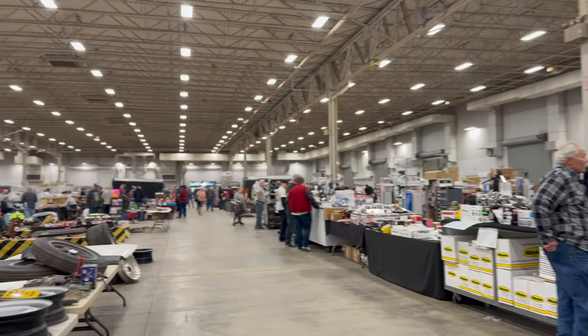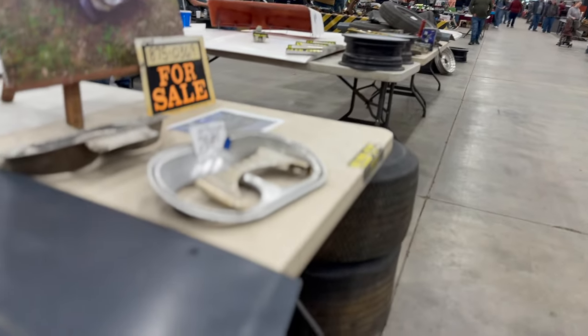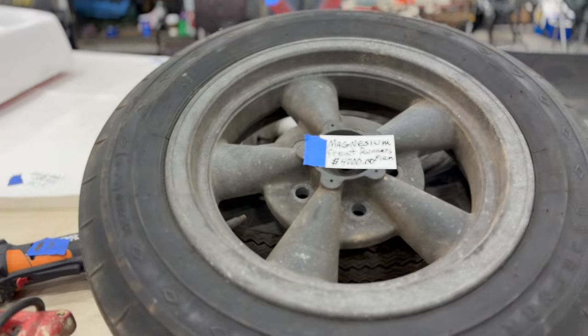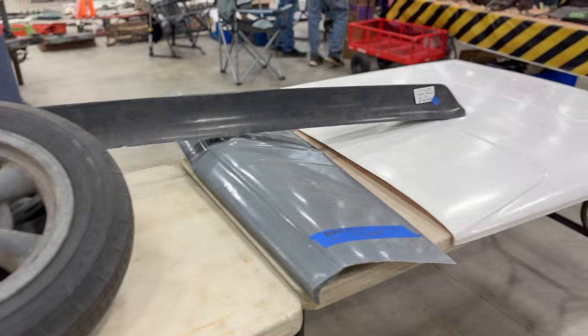Mopar parts. Just walking along, and I don't think I've ever even seen these in real life. Look at that. Very nice.